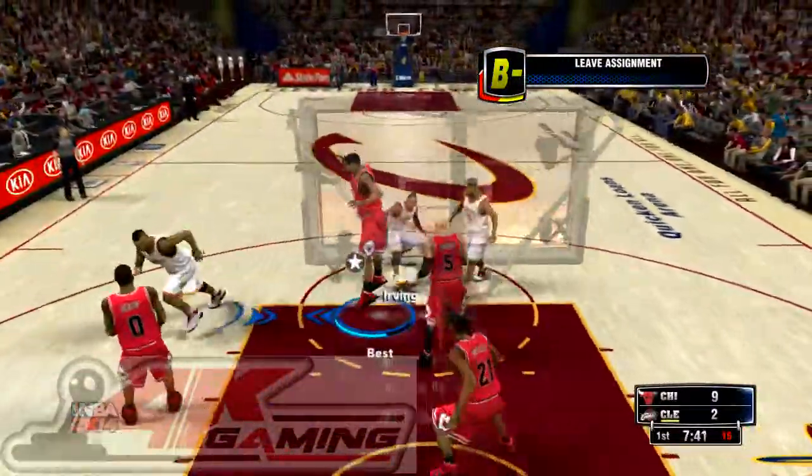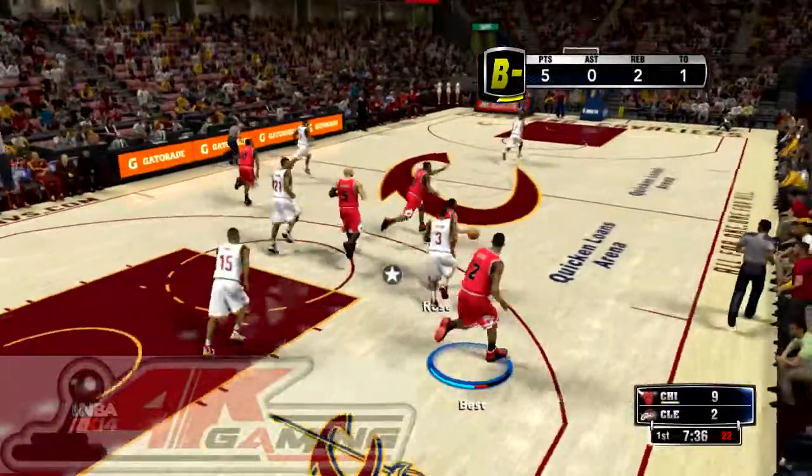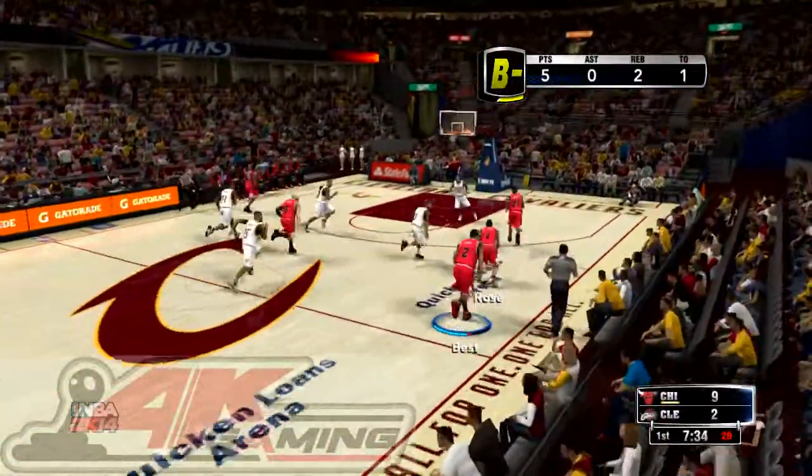Now, here is Irving. He had 16 points in the win against Boston. And how about his defense? 4 steals on the night. He was so aggressive.